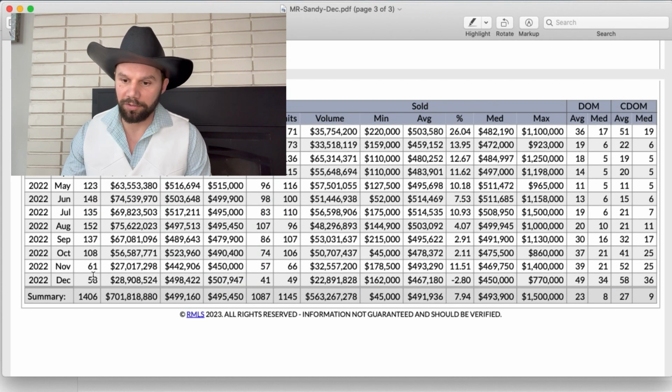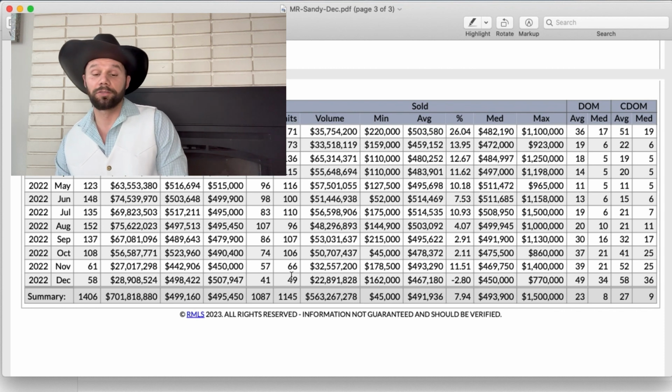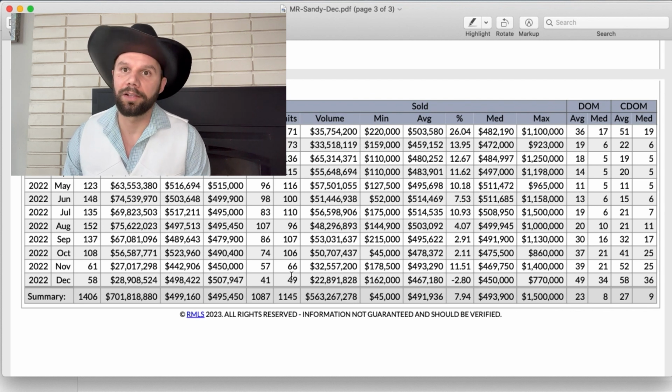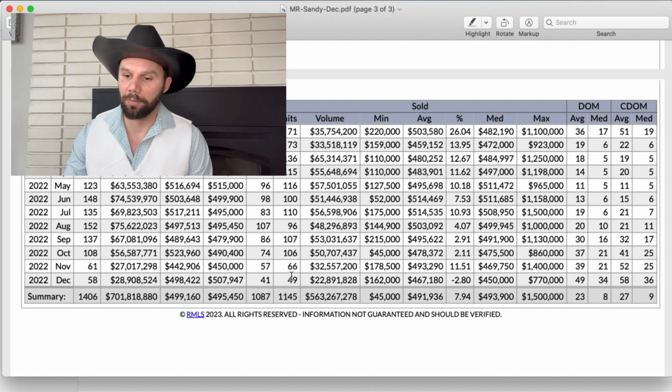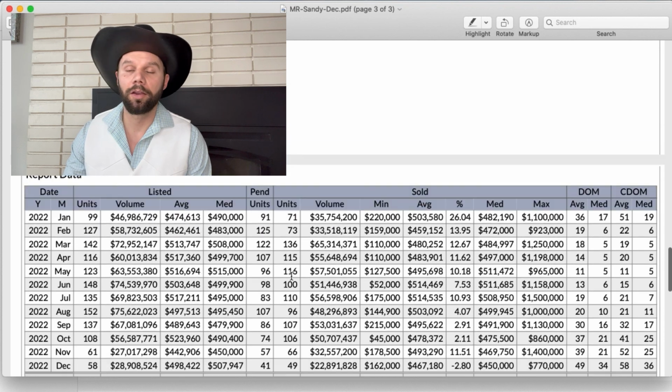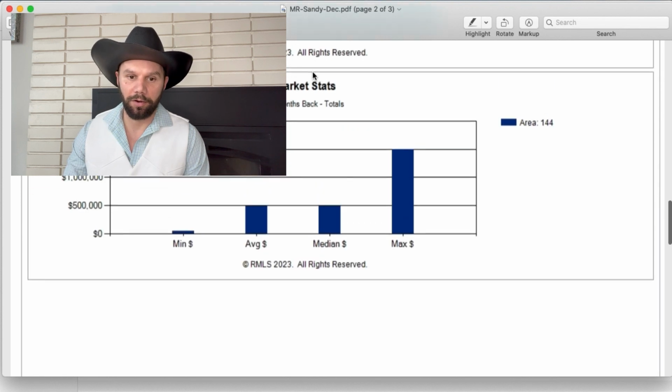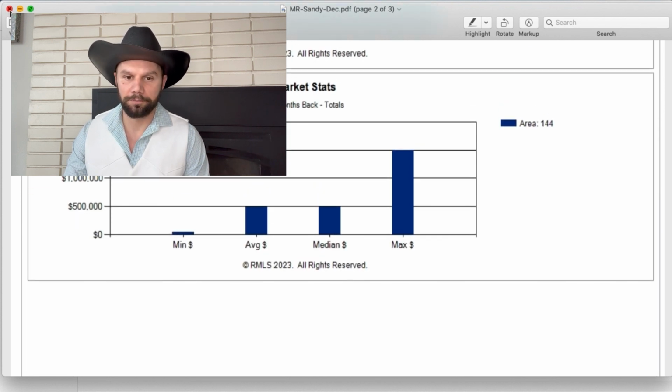58 new units listed in December and 49 units sold. So hopefully that raises our inventory levels a little bit higher than 1.3 for the month of January. We will have to see here next month.